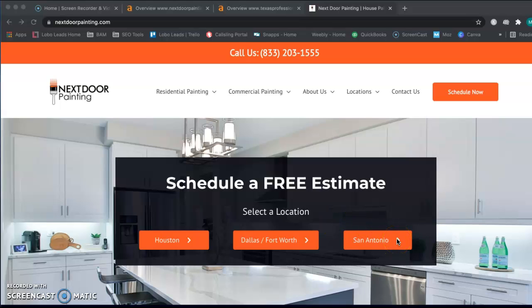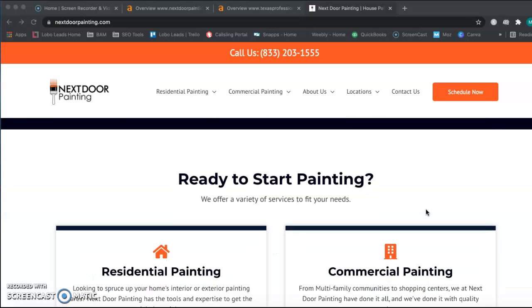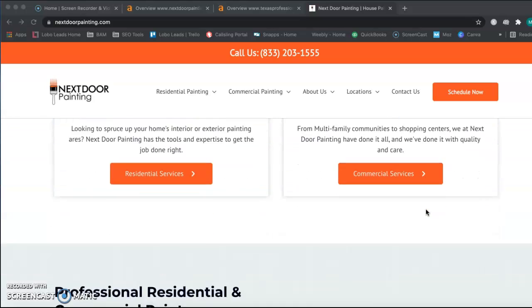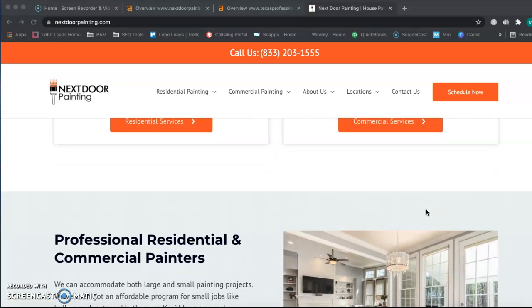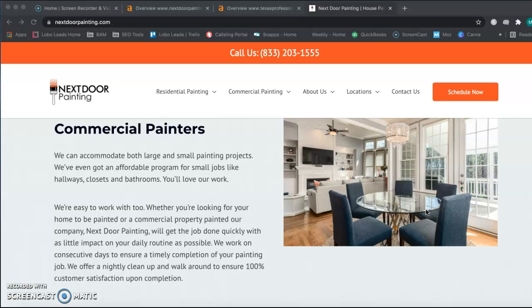So the three things we're going to go over today are content, backlinks, and citations. Content is anything on the front page of your site that Google can read. So all the text on the front page, all the text within your images, and whatever your images are saved as. To be considered an authority in Google's eyes, you're going to want to have at least 1,500 to 2,000 words on your front page.